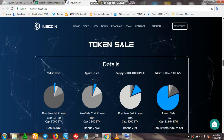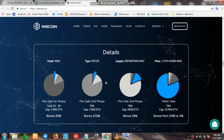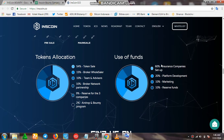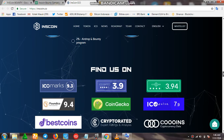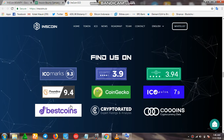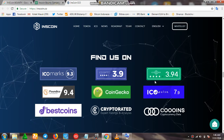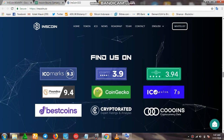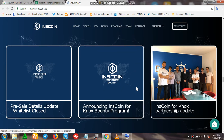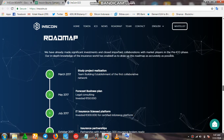Alright, this is the token sale detail. You can see in here the details of the INScoin token sale. Now token allocation, use of funds, and then find us on the web page information of ECO news. This is the website information of ECO news. Let's see news from INScoin. You can see in here public events. This is the roadmap from INScoin.